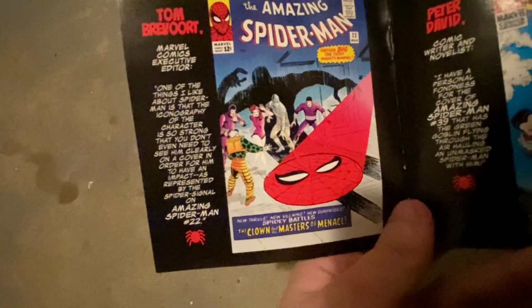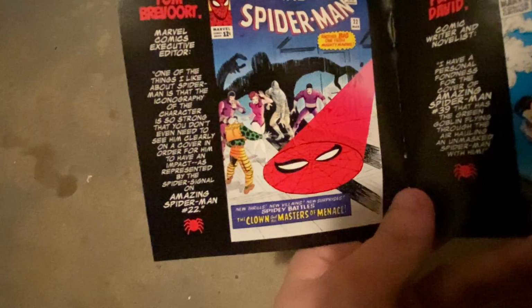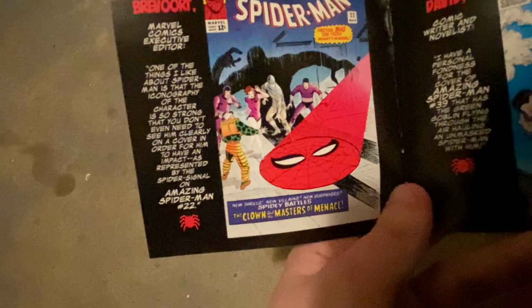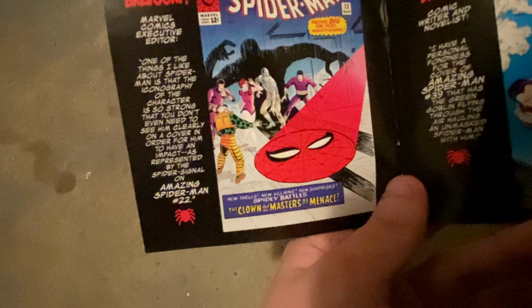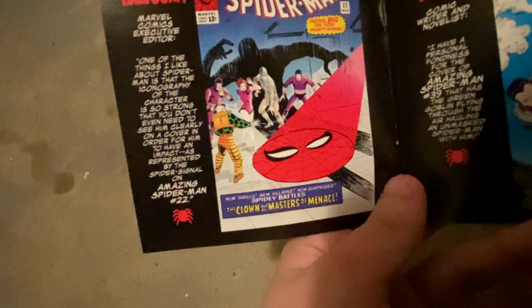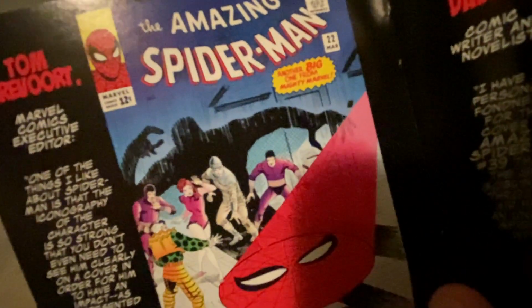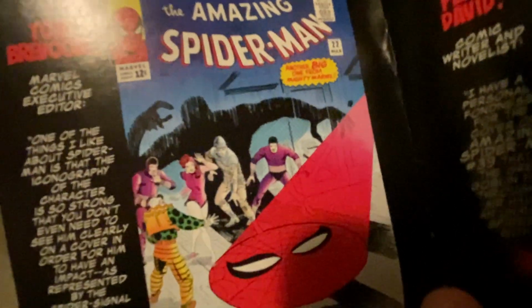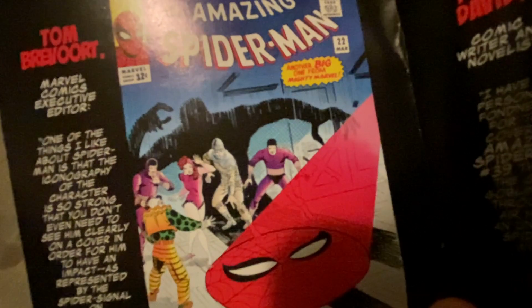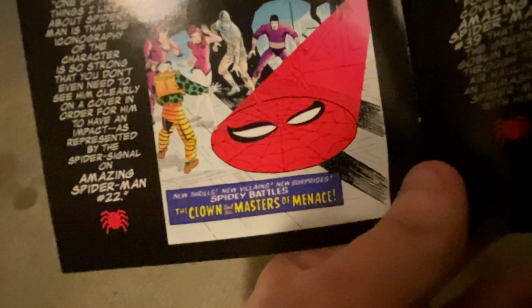Tom Brevoort, Marvel Comics executive editor: One of the things I like about Spider-Man is that the iconography of the character is so strong that you don't even need to see him clearly on a cover in order for him to have an impact, as represented by the spider signal on the Amazing Spider-Man number 22. What a cute little thing. Another big one from Mighty Marvel. I'm trying to read this through my phone screen, so it's kind of hard to look sometimes.